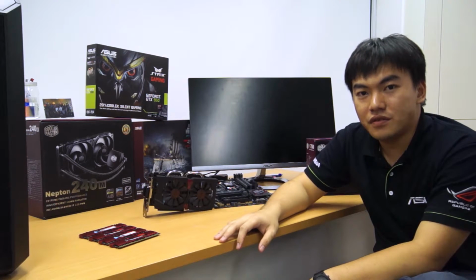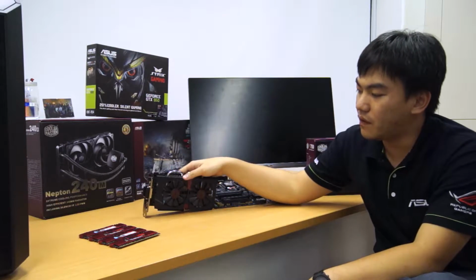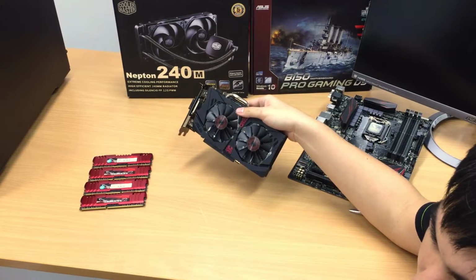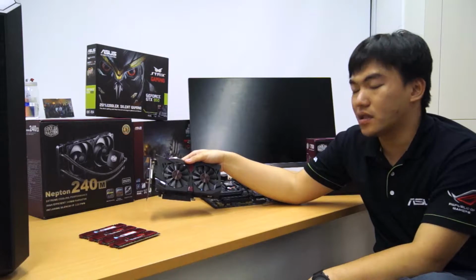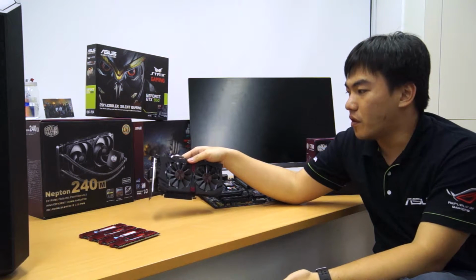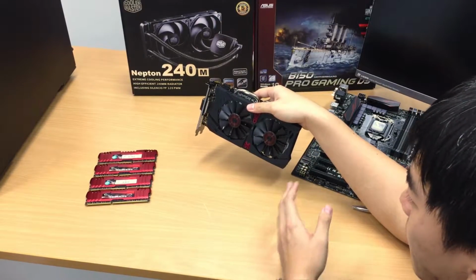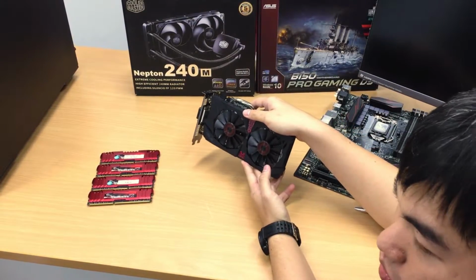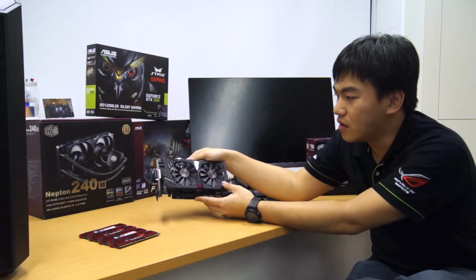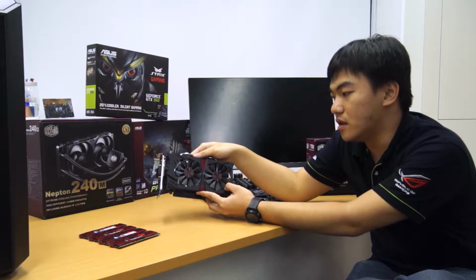The ASUS Strix nvidia GeForce GTX 950 graphics card right over here is probably one of the most affordable graphics cards out in the market right now. As opposed to a reference design from nvidia, the ASUS Strix design team has decided to come up with a totally new and unique cooler to make this graphics card really stand out from the rest of the other brands in the market.